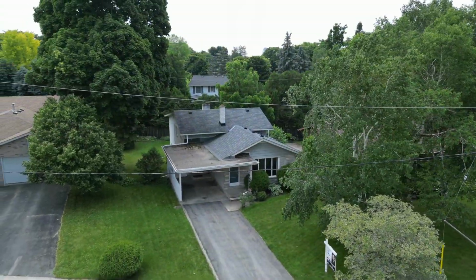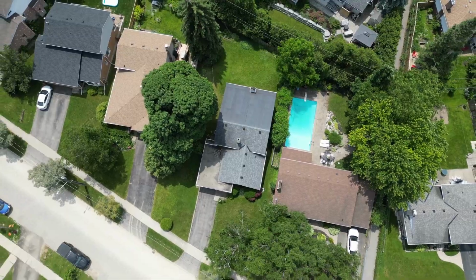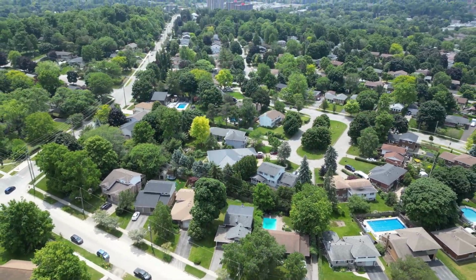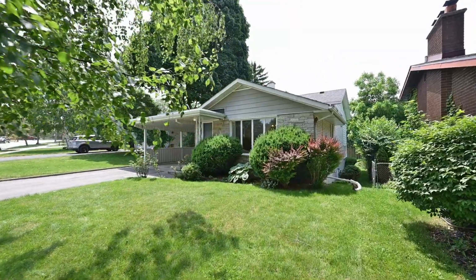Today we're in the family-friendly neighborhood of Lincoln Heights in Waterloo, and I have a very unique property to show you. It may be hard to tell from the modest exterior. However, this 5-bedroom, 2-bathroom home boasts over 2,100 square feet of living space. Take a look around.